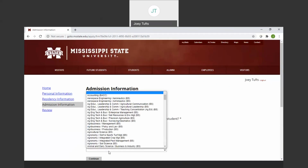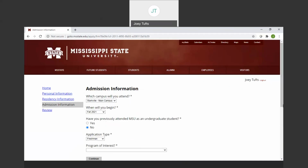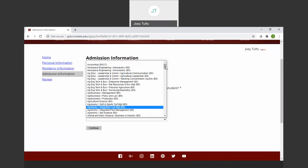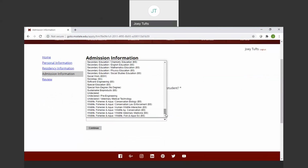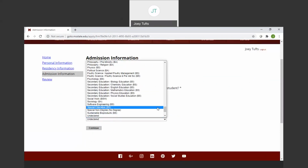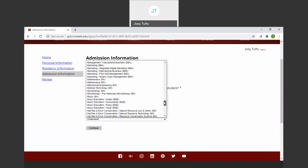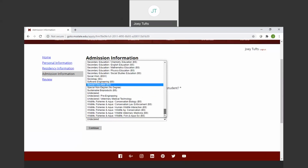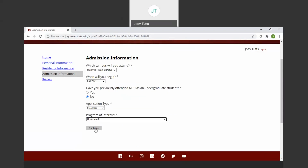Program of interest. So this is really where you can go and designate what you're looking at majoring in. So even if you come in as undeclared, I came in as undeclared. I had no idea what I wanted to do, and I'm actually going to do that here for this example. Coming in as undeclared, not necessarily sure what I want to do, which is totally fine. You can go through, there's a huge list of different programs. If you want to look at some of those, a lot of different programs. I'll go and just for this example, classify myself as undeclared.